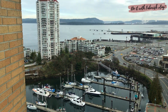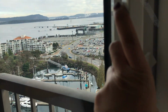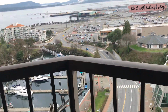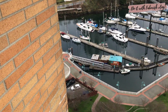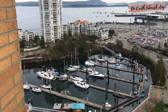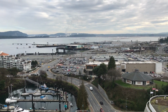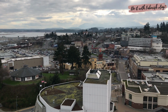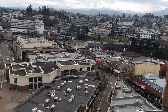Oh my God, I can't wait for the summer though. I don't know if I can open this. Let's see if I can open this thing. Oh yes, we can open it. Oh wow, this is so nice. Oh my God, what a beauty. Oh my God, I love the view from my room.